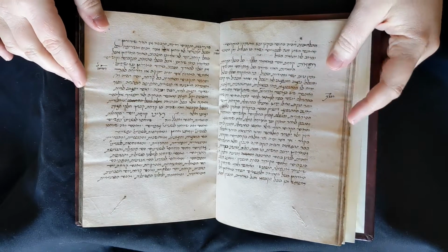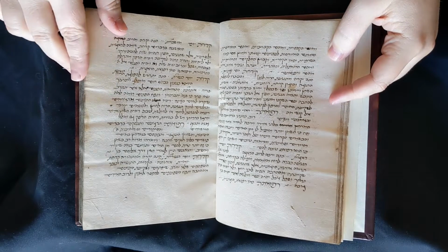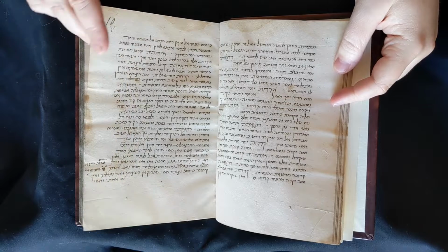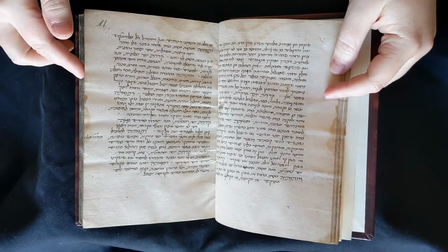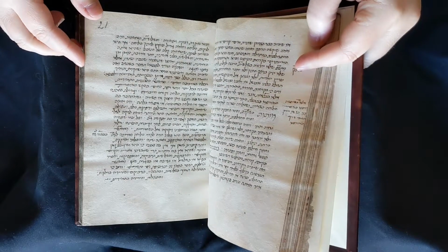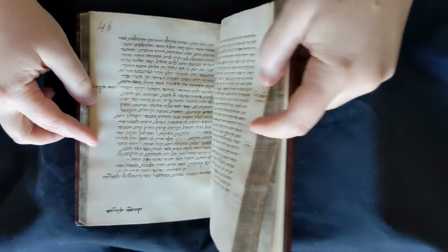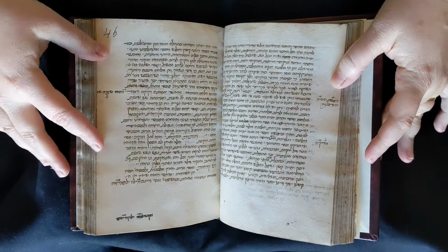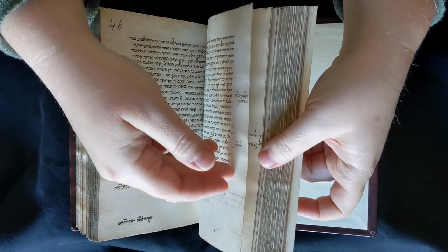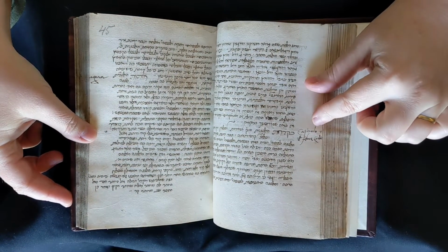There are marginal notes throughout, as you can see as I am turning the pages. Most of the notes are in Hebrew. There is at least one that's in Italian. So let's see if we can find that one. It's on folio 44 verso. You can see there's also modern numbering up in the corner, which makes it helpful to find. Here we go. So here's that Italian note over here.